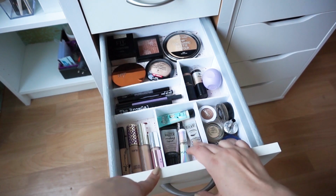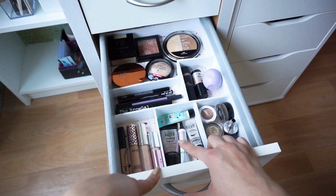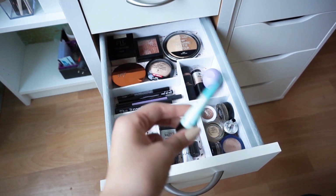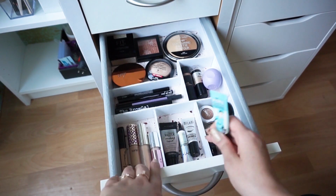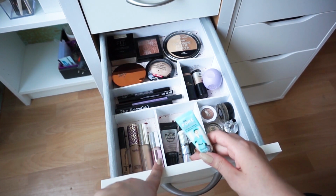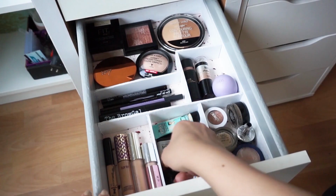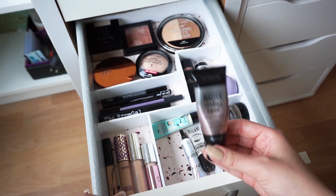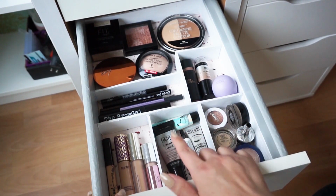Okay, so next I have things in tubes. Basically, I have the Benefit Professional. This is a travel size one. It works very nice. I don't use it all over my face. I use it mostly where I have pores around my nose, and I really like it. And then I have the Maybelline Strobing Liquid. I don't love this. I'm trying to use this up, so that's why it's sitting here.